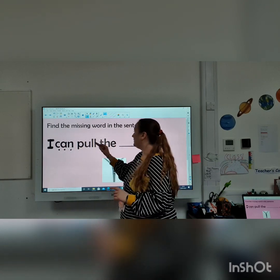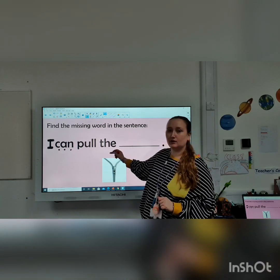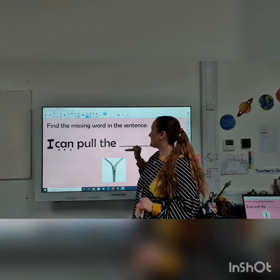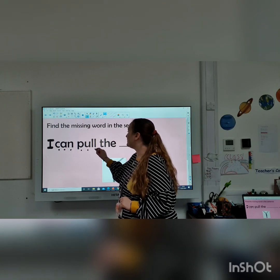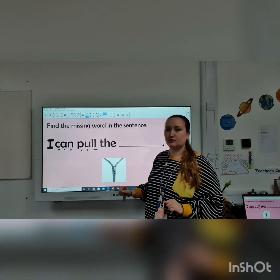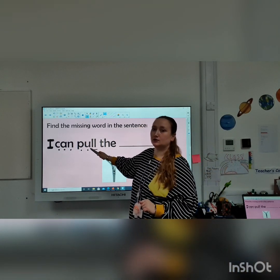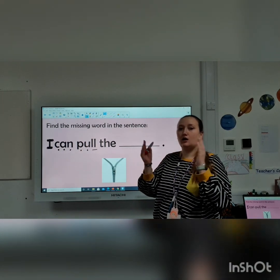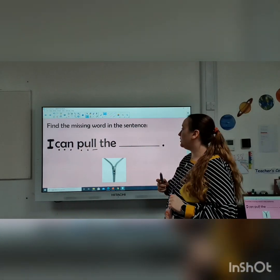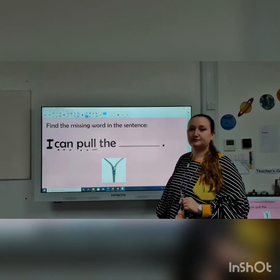I can. What's this one? We don't know this one yet, do we? But we should know this one. The. Okay, so let's blend this one as well. We've got a digraph here, so 2 letters, 1 sound, so we've got our 3 phonemes. P, oo, l. Okay, let's blend it. P, oo, l. Pull. I can pull the, what could it be?